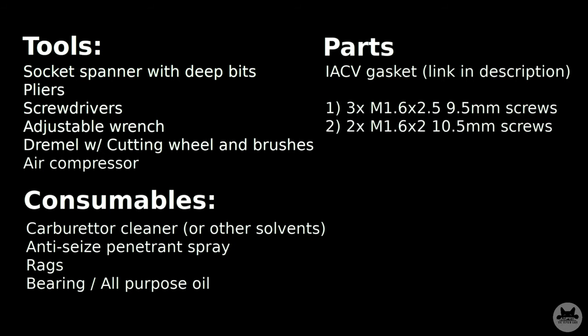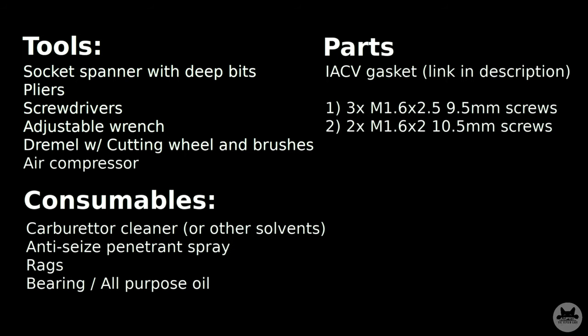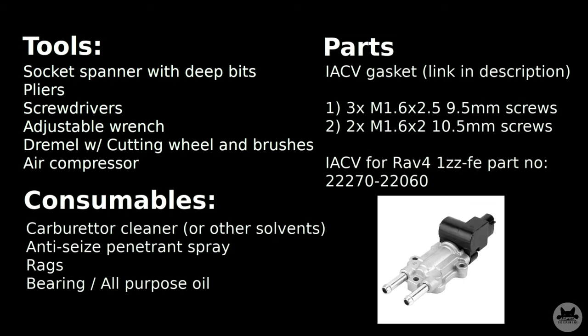I also recommend the following screws. The first in the list is optional. You might be able to reuse the original ones, but the other ones are pretty much mandatory. That's because the screws these are meant to replace have pentalobe slots, which you likely won't have a suitable screwdriver bit for laying around. If after taking out your IACV valve, you find that it's badly corroded and beyond any cleaning, the exact part number is the following.